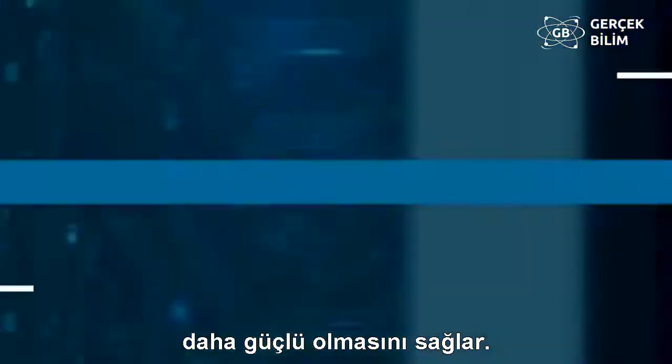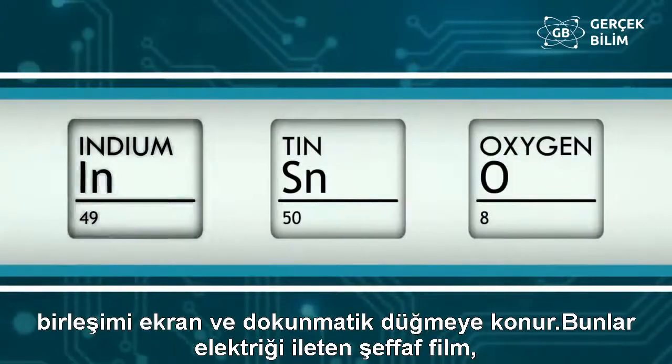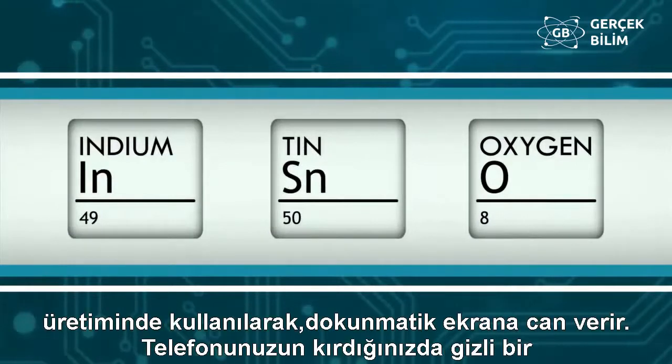Finally, a compound of indium, tin, and oxygen actually puts the touch in touchscreen. Those three are used in a transparent film that conducts electricity so the touchscreen can function.